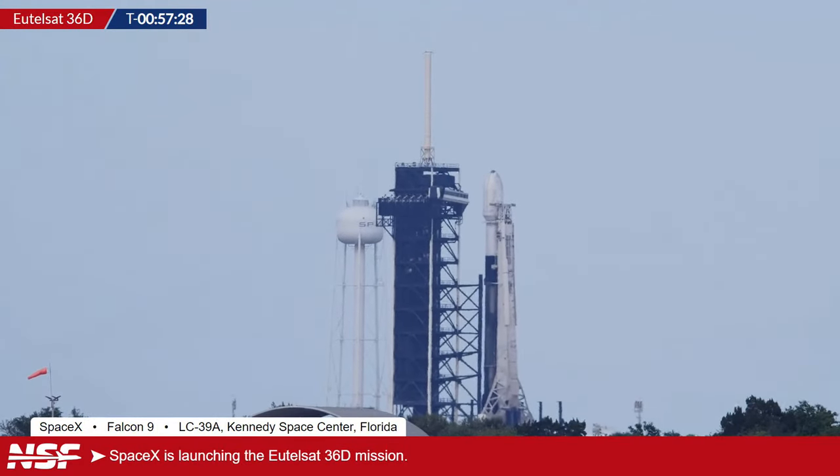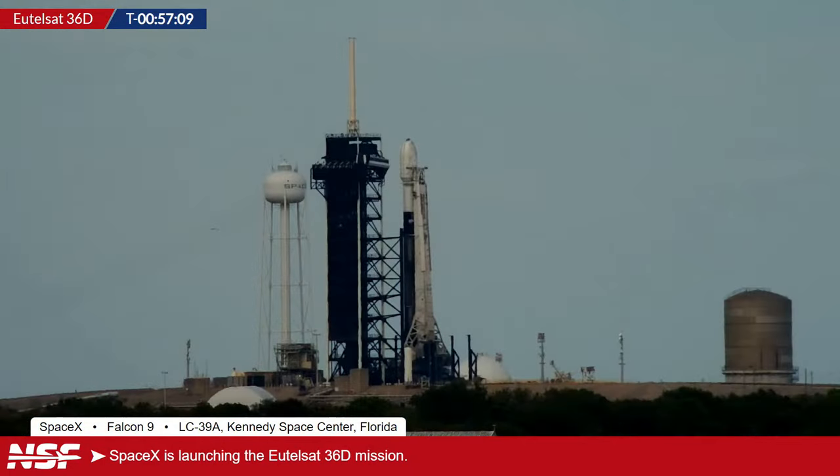Good afternoon. You are taking a live look right now at Launch Complex 39A at the Kennedy Space Center in Florida, where SpaceX is ready to launch a Falcon 9 rocket for the company Eutelsat on the 36D mission. This is the first of three SpaceX launches going on here in just one day alone across all of its different launch pads. We'll get more into that in just a moment.